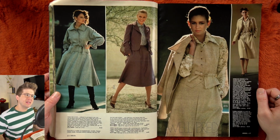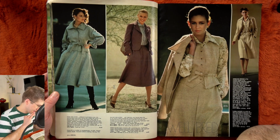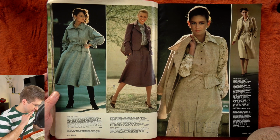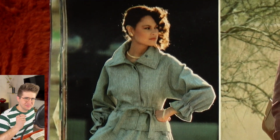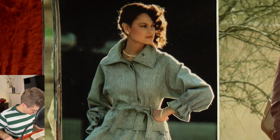Is it ugly? I still can't decide. I don't know. I guess it's okay. Something about it having concealed buttons makes me feel like it's a little more futuristic, and I like that better.